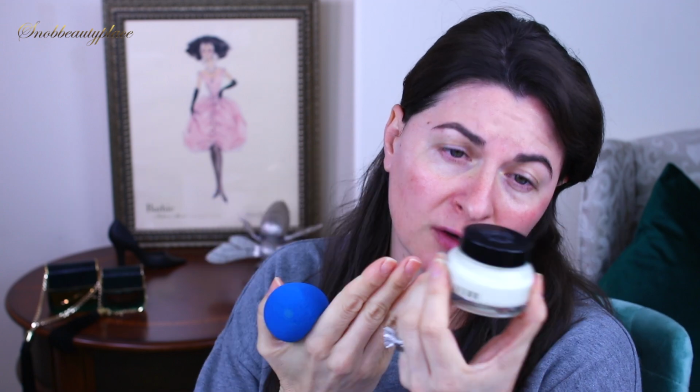So a little bit about this product. It has a 24 months lifespan, which is a lot. I normally go through these faster than 2 years. Nevertheless, this is a great product. It comes in a tub that is 50 mils. Smells fabulous. Oh, smells very lemony and fresh.